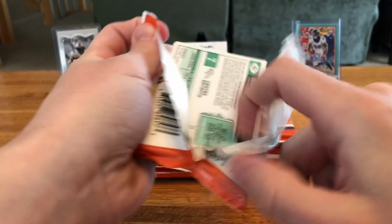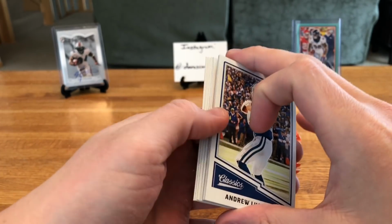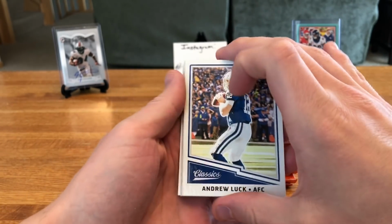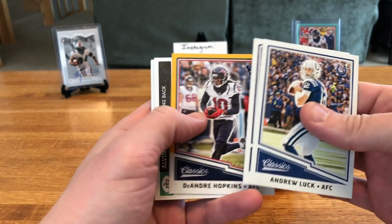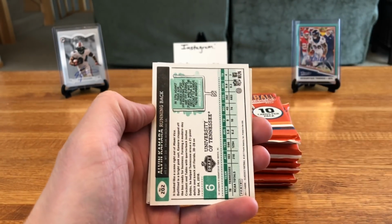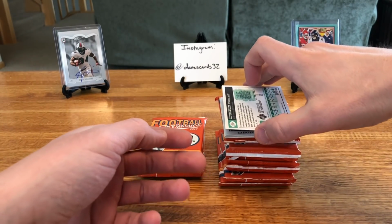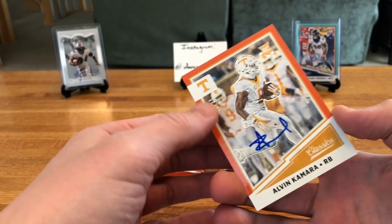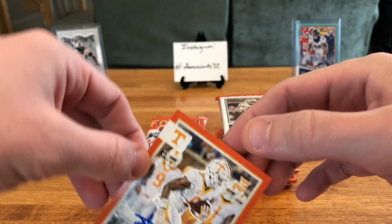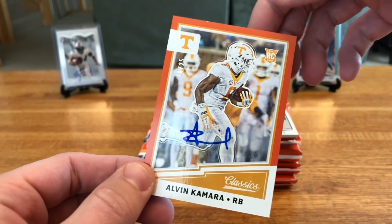Yeah, Classics is one of those products that a lot of folks hate on, but there's some really cool cards you can pick up in here. Andrew Luck, Dez Bryant, DeAndre Hopkins gold. Oh, we got a backwards Kamara. This is gonna be an auto. All right. Oh, to 25. Check that out. Oh, the orange border.